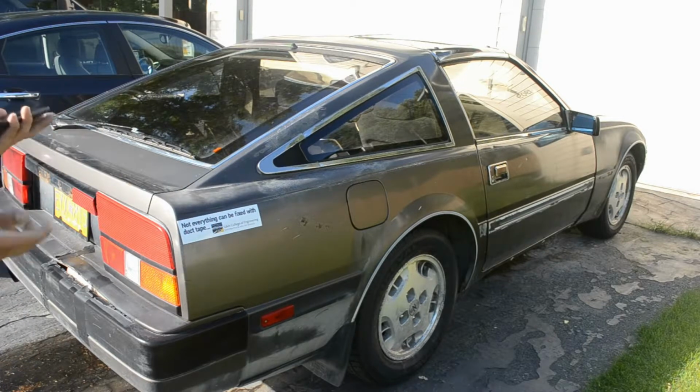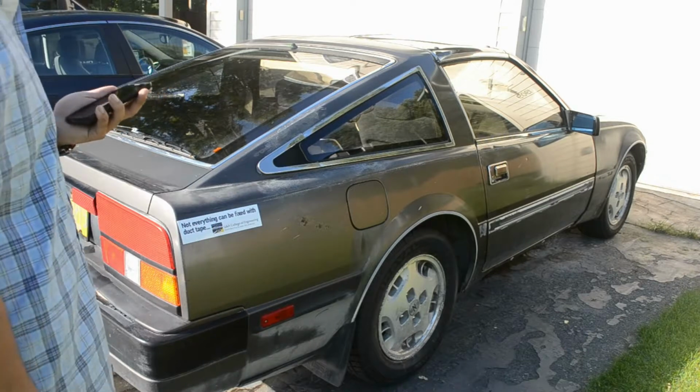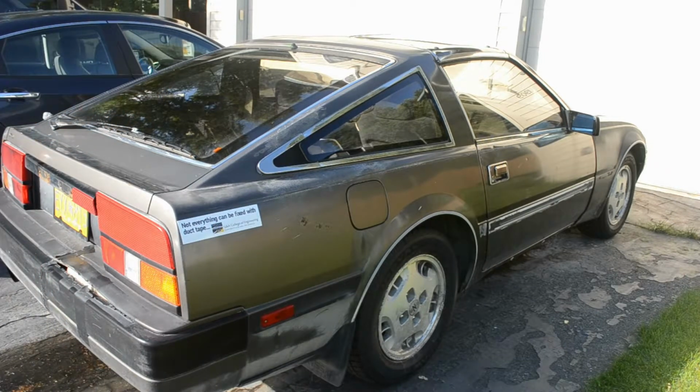Put in new seats, because the driver's seat, quote unquote, driver's seat, isn't great right now. It's kind of worn out. So I gotta replace it with aftermarket.